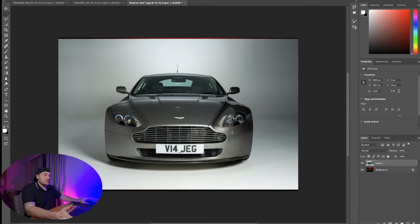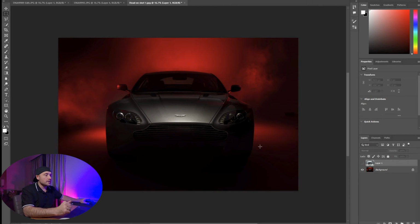And then this again just shows you the difference between a standard lighting setup where you're just trying to capture the car in good lighting, and what you can then do with it in post. So when we blended this shot with another shot that we took with no light and just some red smoke in the background, the car really pops off the background.